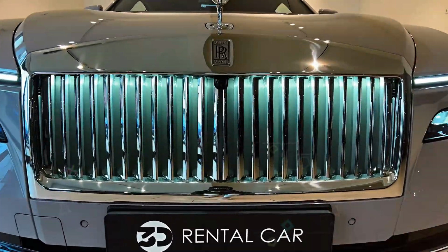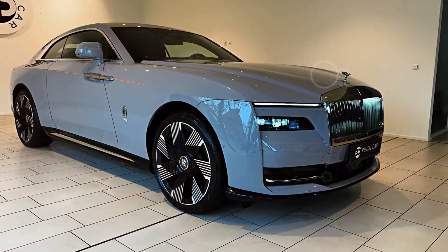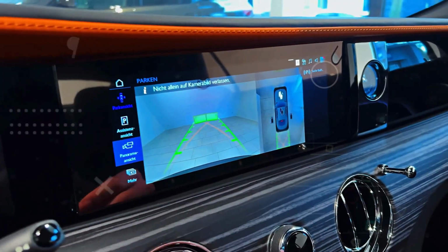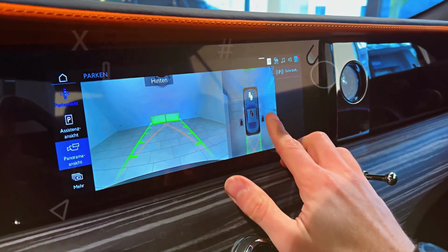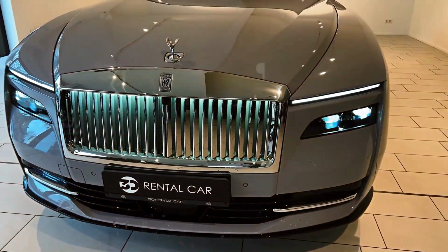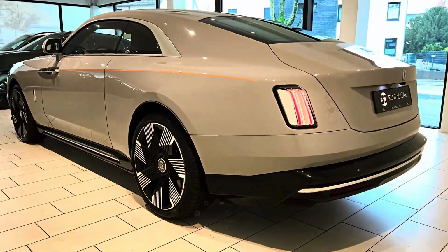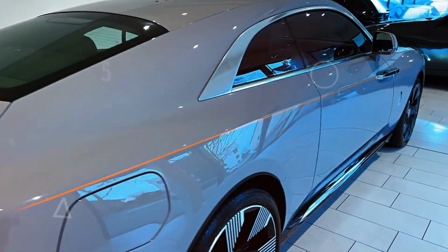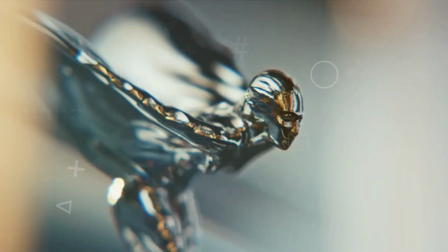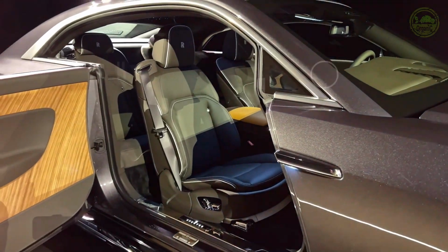The front of the car is dominated by the iconic Rolls-Royce grille, which is illuminated by LED lights and surrounded by a chrome frame. The grille also hides the sensors and cameras that enable the advanced driver assistance systems and the autonomous driving mode. The headlights are also LED, and they have a distinctive shape that resembles the eye of a spectre, hence the name of the car. The hood is long and sculpted, and it has a silver ornament that represents the Spirit of Ecstasy, the emblem of Rolls-Royce. The sides of the car are smooth and elegant, and they have chrome accents and door handles that retract when not in use.